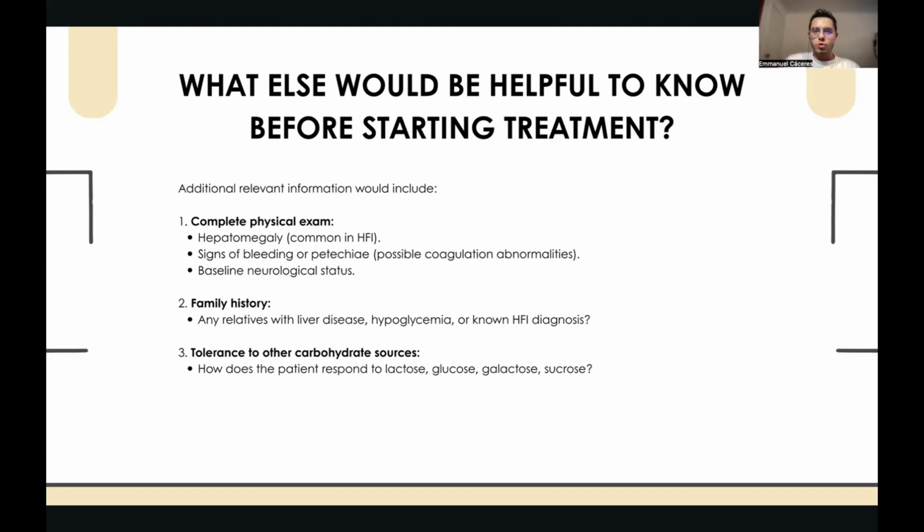Now, what else will be helpful to know before starting treatment? Some additional relevant information will be a complete physical exam, mainly to see if the patient presents hepatomegaly, which is common in fructose intolerance. Also signs of bleeding or petechiae. And it is important to check the neurological status of the patient, because maybe the hypoglycemia episodes affected the patient's brain.